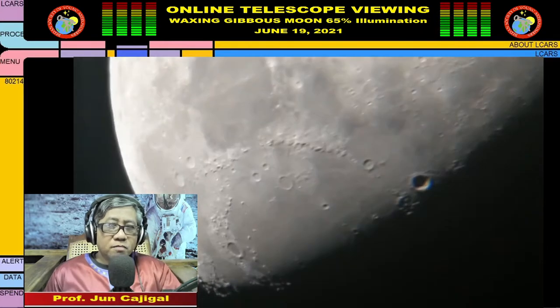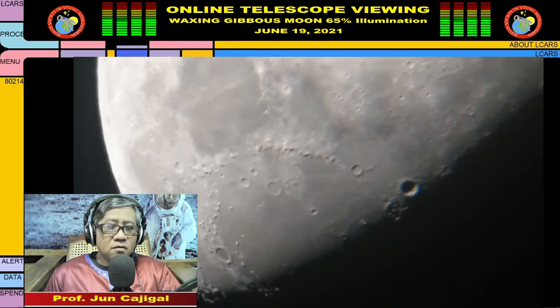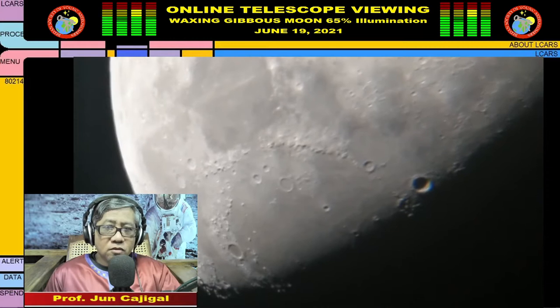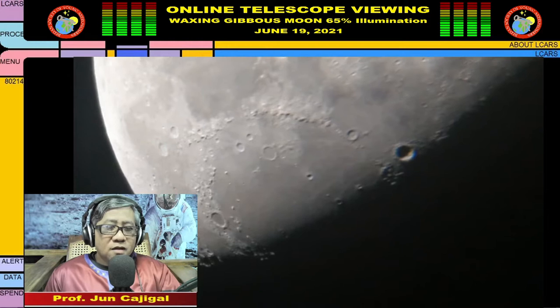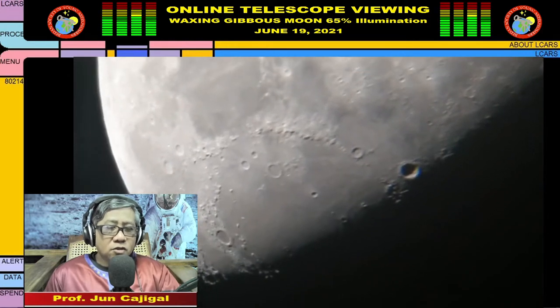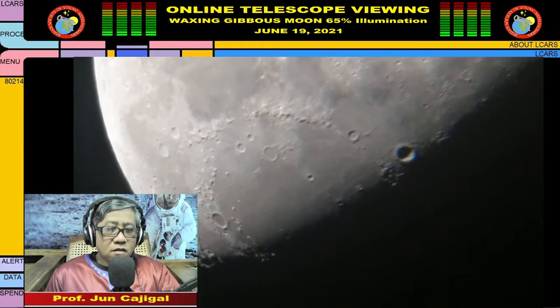Again, Montes Apenninus, itong nakikita nyo po na bandang kaliwa is a rugged mountain range on the northern part of the moon's near side. So yung near side, ito po yung side ng moon na nakikita natin. Okay, and the Montes Apenninus mountain range was named after the Apennine Mountains in Italy.